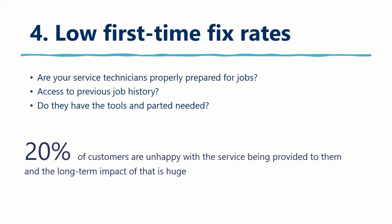And so a service management software can help by having a solution that is integrated to your ERP system, by providing a digital schedule for your technicians, and by allowing your technicians to access previous reports and history about a job that they will be servicing.